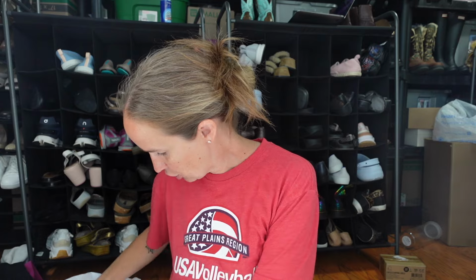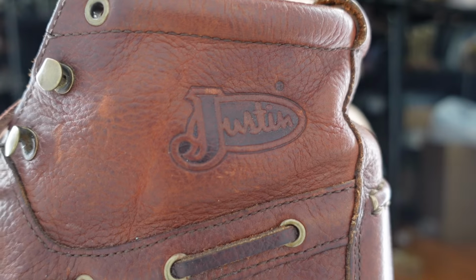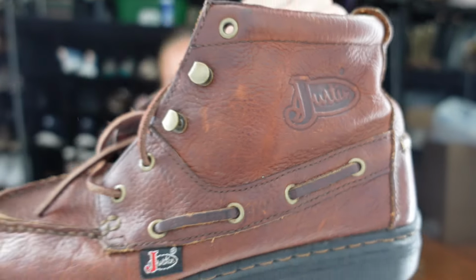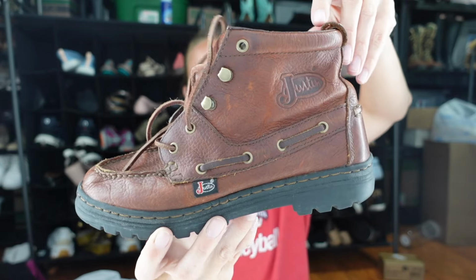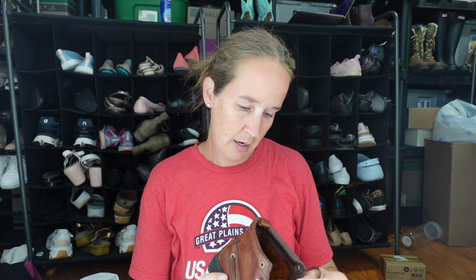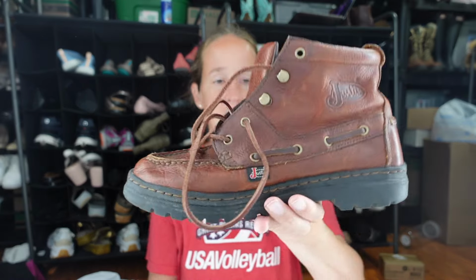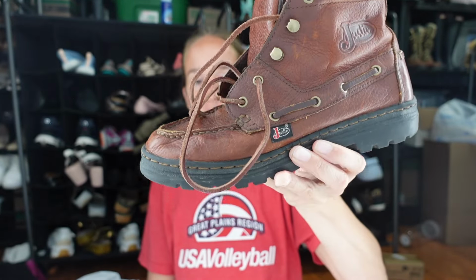Okay, and then we have a pair of shoes, or 2 pairs of shoes. First up are these pair of Justin boots. Justin is an outdoor Western type brand. These are a pair of brown leather lace-up boots, not their typical Western style. These were $8, and they are a women's size 7.5. There is a stock number in here, so I'll probably be able to use that to look up what the style is, but I thought that those would do pretty well, and they're in pretty good condition.